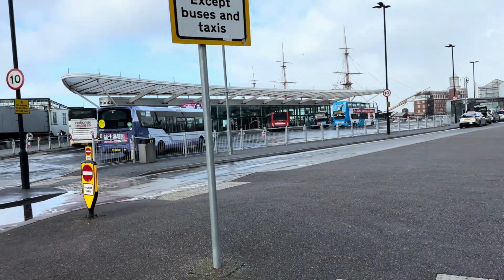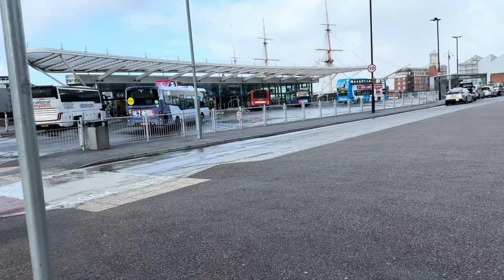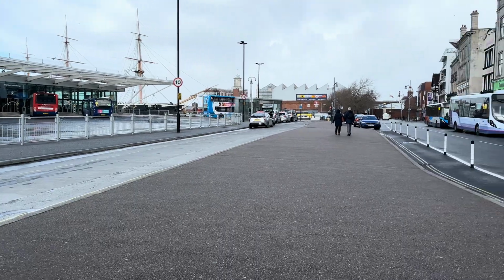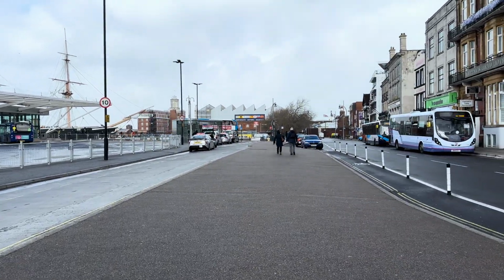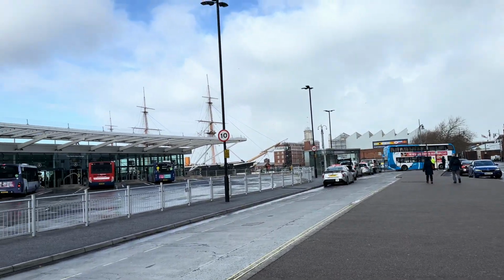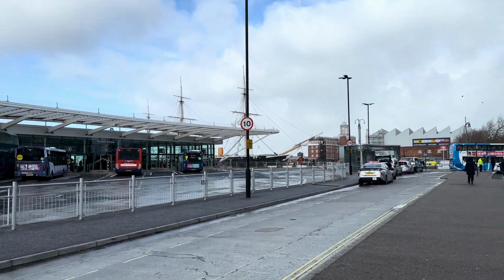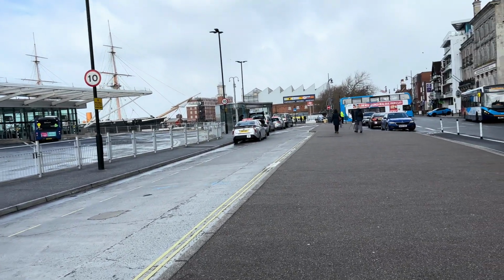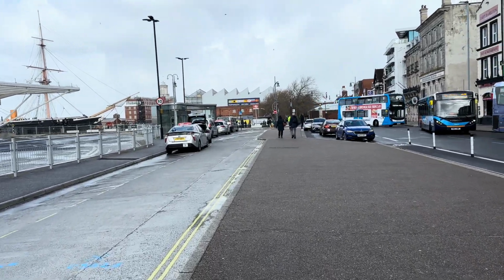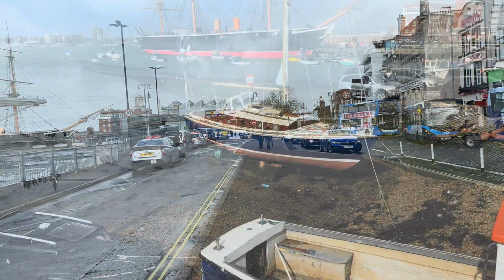So you come out of Gunwharf Quay, you turn left, you walk past the bus station that you can see over here, and we're walking down towards Portsmouth Historic Dockyard. You can see that straight in front, and you can see a vessel just over there. I'm wearing a microphone today because it is quite windy, so hopefully you can hear me quite clearly. Right, let's make our way.